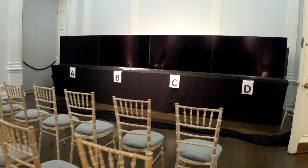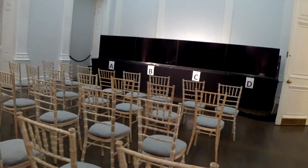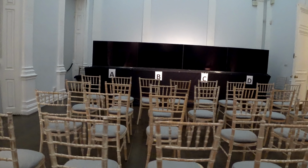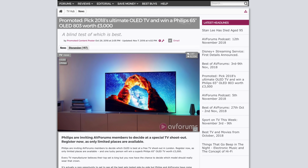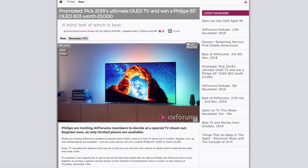Now this is a Philips event. Philips are hosting this, they've paid to host this, and they are hosting it with our membership. So people who read AVForums, who are members of AVForums, have been invited along. Nobody is being paid to come along, they're all coming along in their own time to have a look at 4 OLED TVs, all calibrated together, and to pick which one they think is the best.